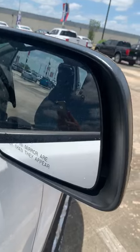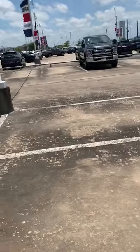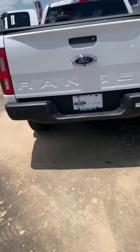You do have blind spot monitors in your mirrors as well. You can see that blind spot monitor right there in the side mirror. It'll turn orange whenever you have somebody alongside you. You also have these parking sensors in the back here as well.